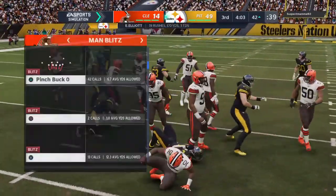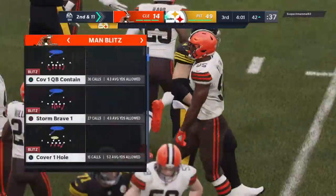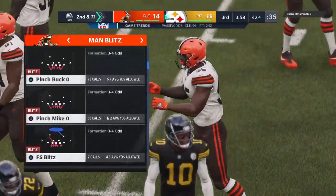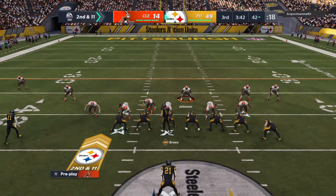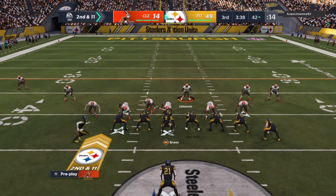And maybe a measure of revenge there. He's had his way in this one, but this time they get him behind the line. Officially, it's a 1-yard loss. That's going to bring up 2nd and 11 at the Browns' 42-yard line.